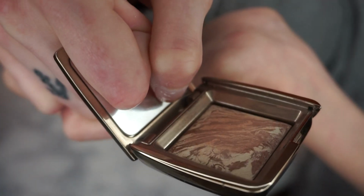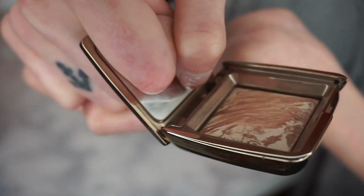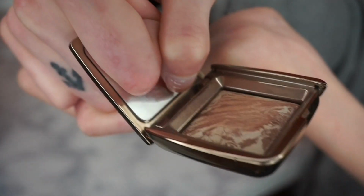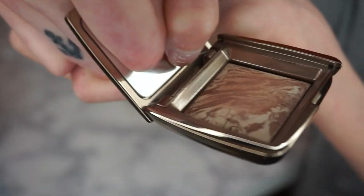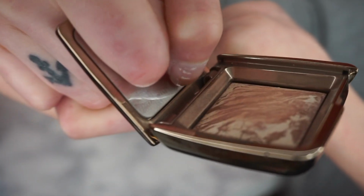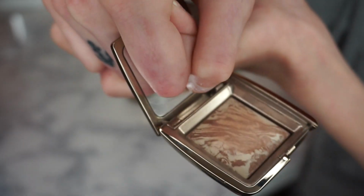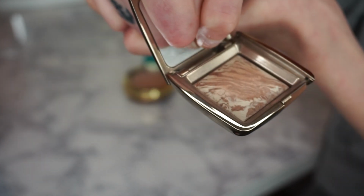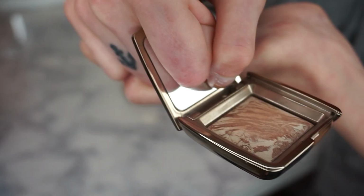And again, it's not my favorite, but I do find myself reaching for it sometimes, and sometimes I have to use a light hand and other times I don't. It's a very weird product to me, but I will be keeping it. I do think it is an okay bronzer. Would I recommend you buy the full size? Probably not, but if you wanted to try out Ambient Lighting Bronzer from Hourglass, I would go for the minis.